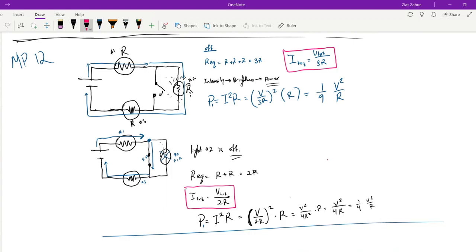Okay, so when you close the switch, did it increase or decrease? Did it get bigger or smaller? We know it changed. So you had 3 in the denominator earlier, you now have 2 in the denominator, therefore it is now bigger, larger.